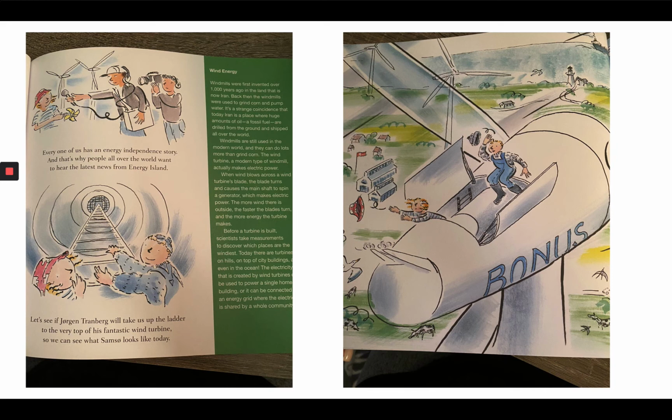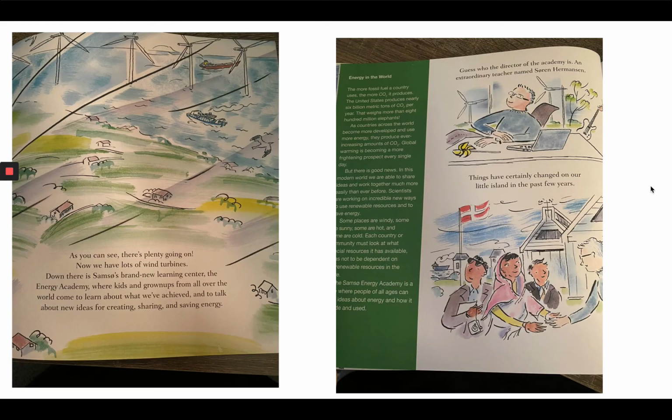Let's see if Jorgen Tranberg will take us up the ladder to the very top of his fantastic wind turbine, so we can see what Samso looks like today. "As you can see, there's plenty going on. Now we have lots of wind turbines. Down there is Samso's brand new learning center, the Energy Academy, where kids and grown-ups from all over the world come to learn about what we've achieved and to talk about new ideas for creating, sharing, and saving energy."